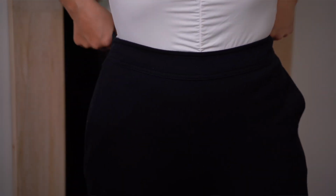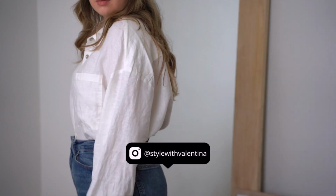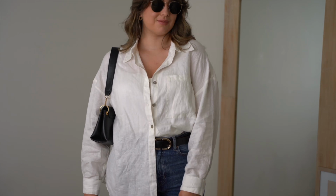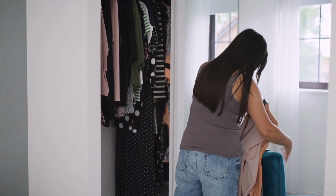Mix and match basics, things that are just easy to put together. And once you have that base layer and you know that base layer works, then you're going to be unstoppable. Because once you have that layer, then you can style it with anything that you have in your closet, because you're not creating an outfit from blank. It's like having a blank canvas in front of you and trying to come up with a masterpiece. It's very hard and it's very intimidating to do that.